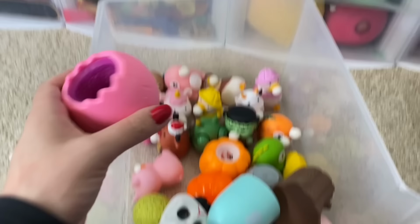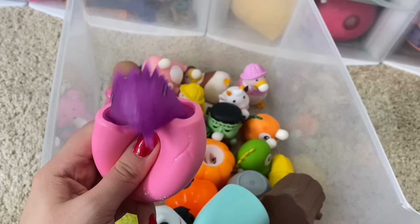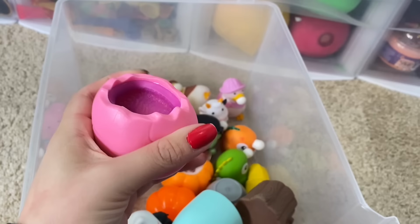Anyways, oh, what's this? Oh, I forgot about this. So we're going to move on to my pop-up fidgets now. So this is, I believe, a dinosaur. Or no, this is... Oh, it broke on me. Look, it's like farting. Okay, that's nice. That was supposed to be a dragon coming out of an egg.